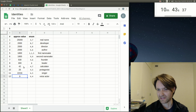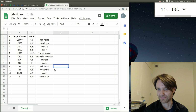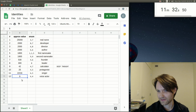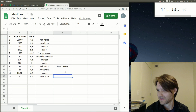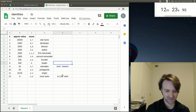I do see a couple things on here that make me think that this might be right. In particular, the number 42 I recognize as an important number. The character who came up with the answer 42 in the novel Hitchhiker's Guide to the Galaxy was called Deep Thought, and that fits this enumeration right here. This one here, voice actor of 9. There was an animated movie I saw a while ago called 9. I want to say the voice actor was Elijah Wood, but let me check that. Elijah Wood played 9 in the movie 9. Leader 300, that might be from the movie 300, who I think was Leonidas.